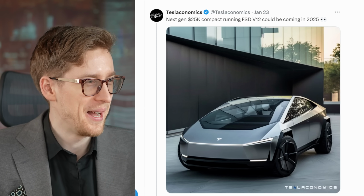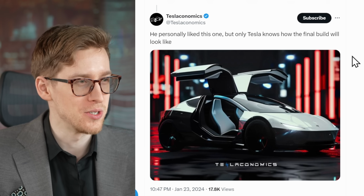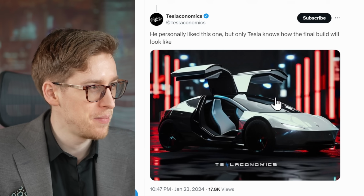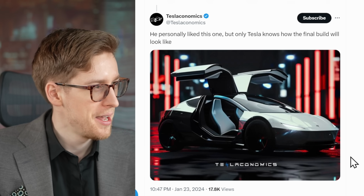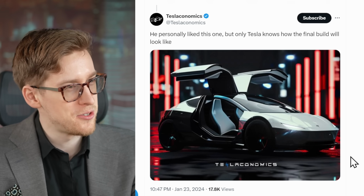Here's one idea from Tesla Economics. This is not related to Tesla, the company, directly. And Elon Musk, I think, personally liked this picture. He might have commented on it, or if not, then he definitely at least liked it on X. So there could be some resemblance to this.